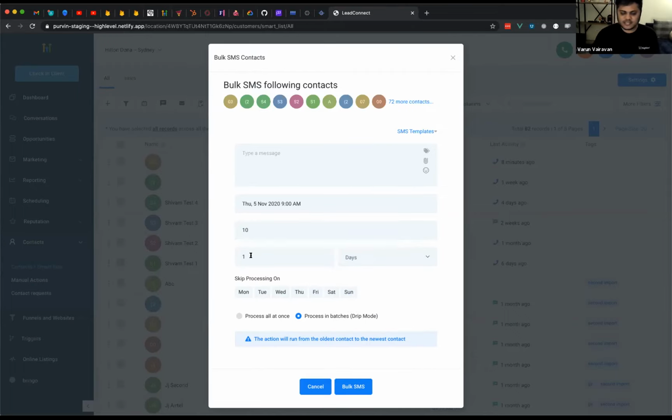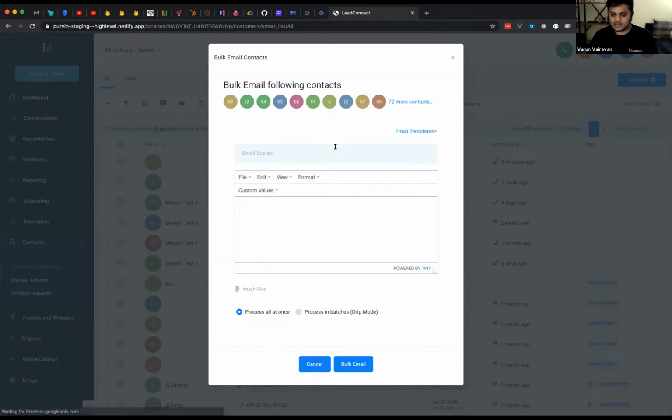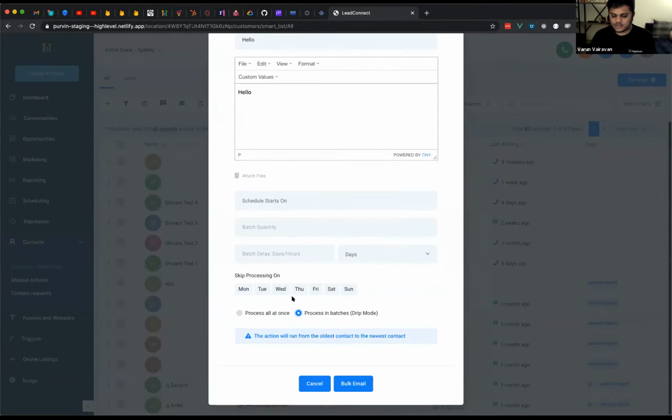And process once a day. You could even say once an hour, or we have the other breakdowns as well. Over here, there's skip processing on. This will change. It will instead say send on, and it'll be Monday to Friday, picked by default. Right now, since it says skip processing on, it means don't send on Saturday and Sunday. That's it. So this would be an SMS, and it's the same thing with the email. You can edit the email as well. It looks like we don't have a template, but you can put in a subject, put in the content for the email, or pick it from a template and do the same options. And you can attach files, all of this.